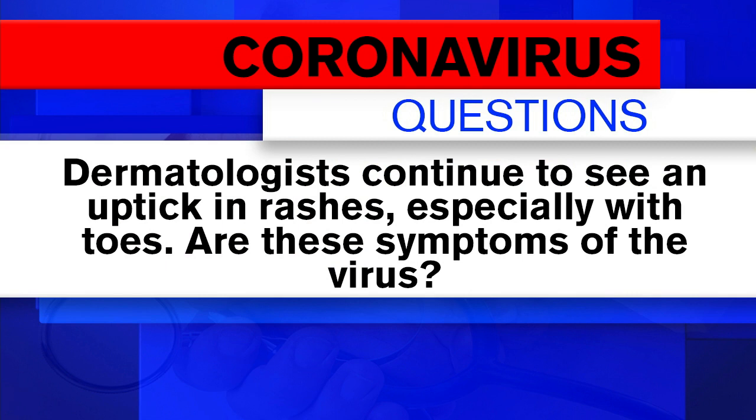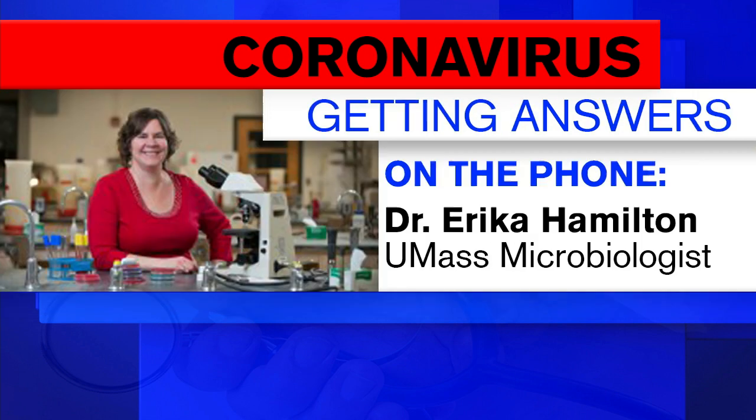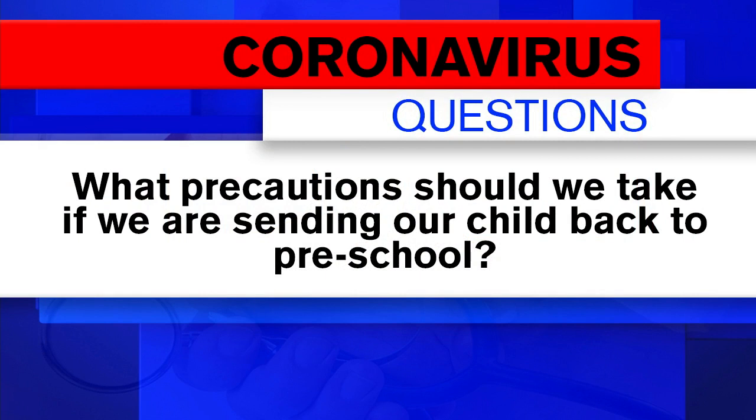This is actually not an unusual thing. There are several different human pathogens that cause rashes throughout the body during the infection process. But yes, these odd rashes seem to be another symptom of coronavirus. COVID toes. All right, something to look down for, folks. Keep an eye on them just in case. You might see that. So the final question goes, what precautions should we be taking if we're going to send our children back to preschool?